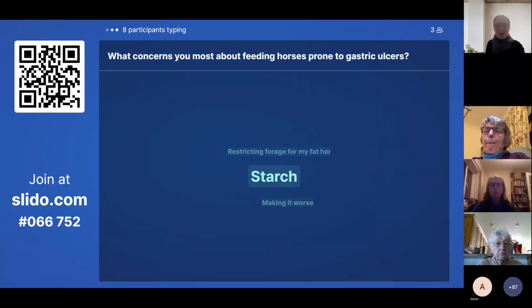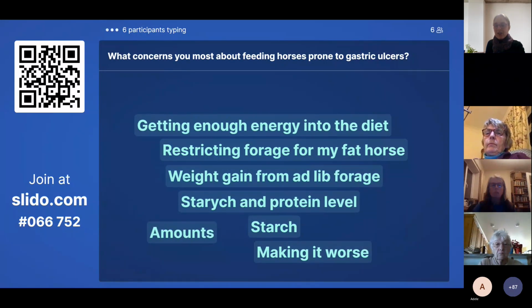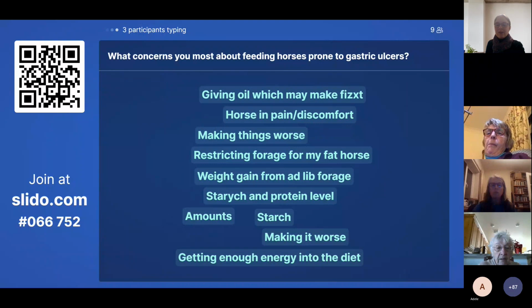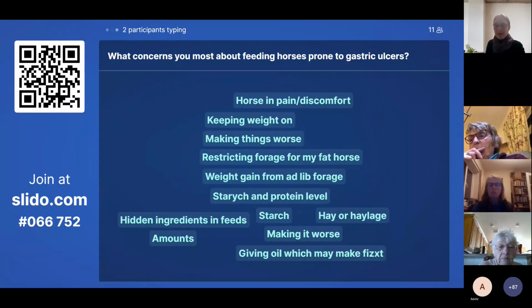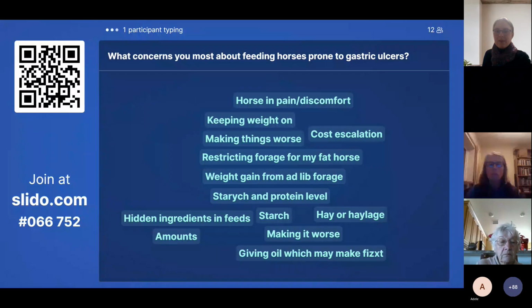Starch, very good. Restricting forage for my fat horse. Yeah, that's a question that we get asked quite a lot. Making it worse, providing energy, amounts, how much to feed, feeding oil. Lots of really good comments. Pain and discomfort, hay or haylage. Cost, something that's on everybody's mind at the moment, I'm sure. Great.